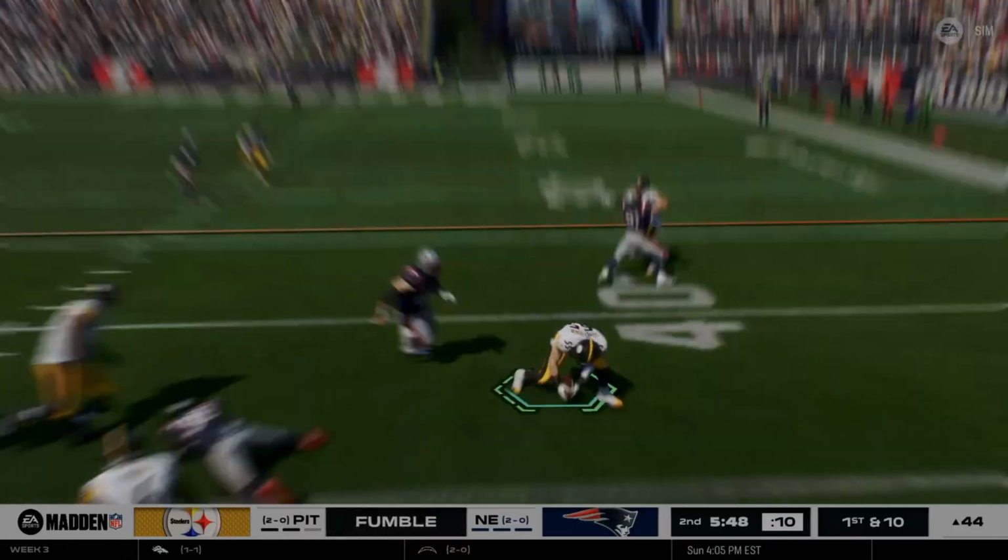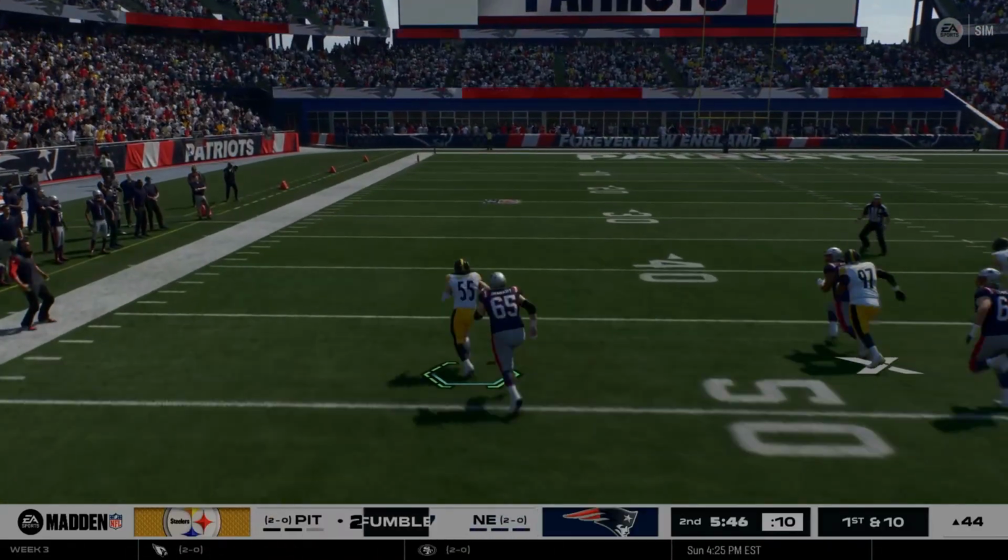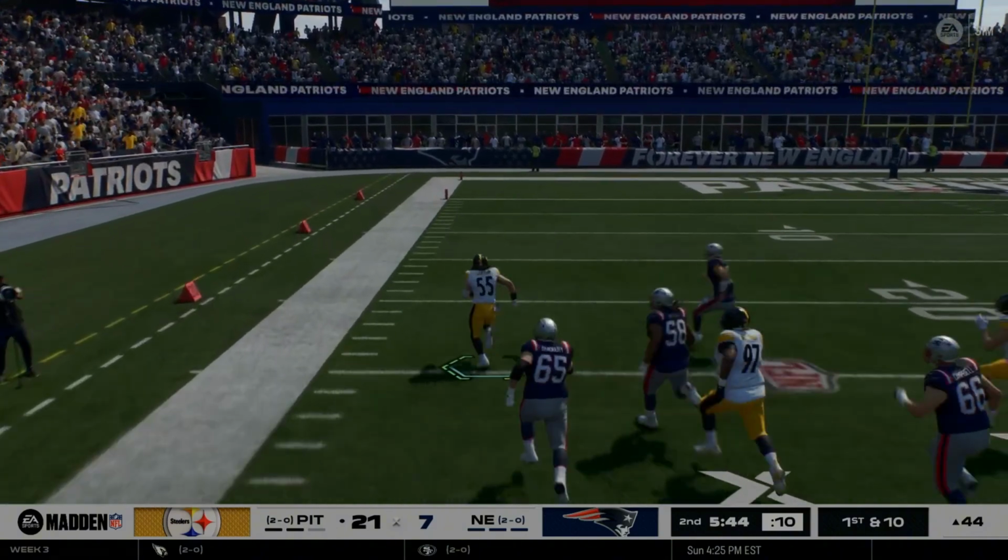Up the middle and hit behind the line. He lost the football. It's loose. And it's picked up by the Steelers.